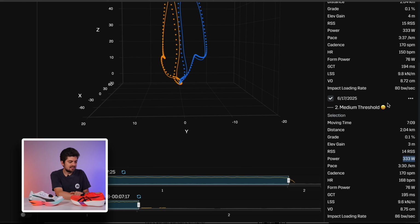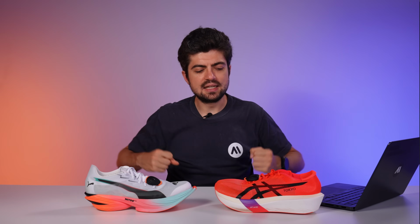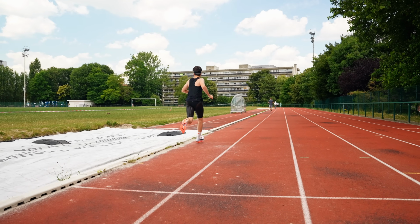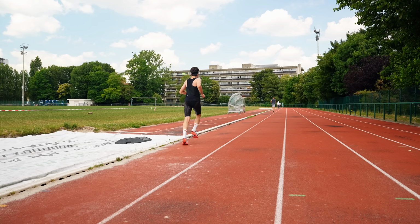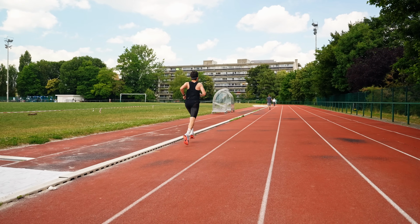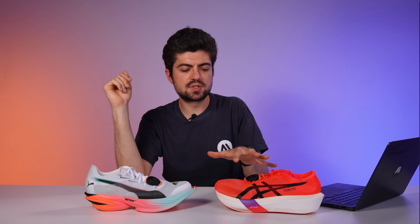Leg spring stiffness, remember, is a metric that essentially explains how much energy is stored within your legs before being released at toe off. If you want a comparison, take a rubber band: when you pull on it, you're storing energy, and when you release it, that energy is translated into movement, speed, whatever you want to call it. This is pretty much the same here. You're storing energy and releasing it at toe off.